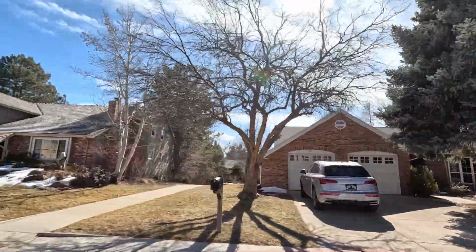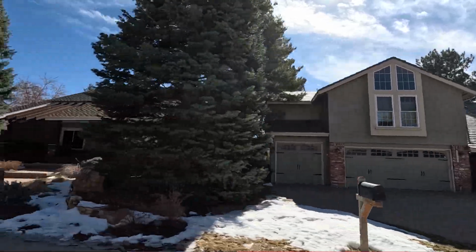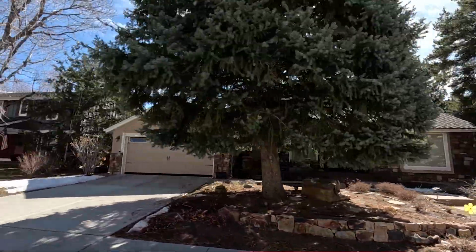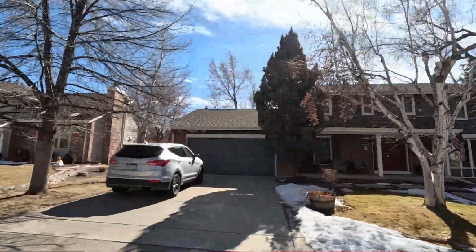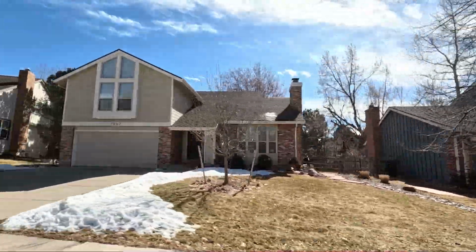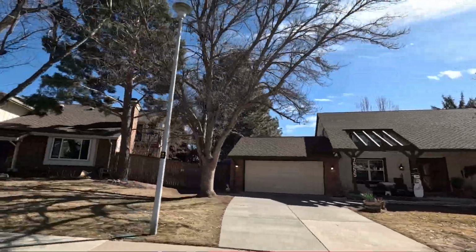So a lot of the homes, you know, they are older, built in like the 70s, but most of the homes around here have been redone. Again, it's just such a great and desirable central location that people want the location. So most of the homes, people come in and they're remodeled, and they're all really beautiful, as you can see on our driving tour. There is an HOA here, so keep that in mind if that's a deal breaker for you. The homes range anywhere from 1,800 square feet to above 4,000 square feet.